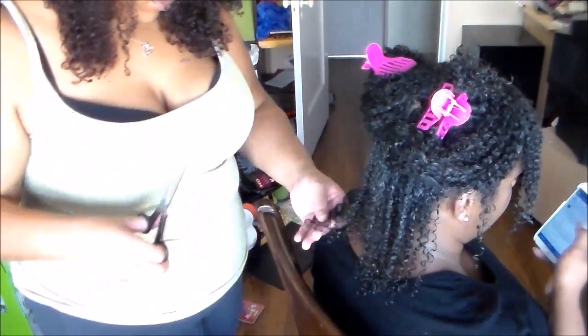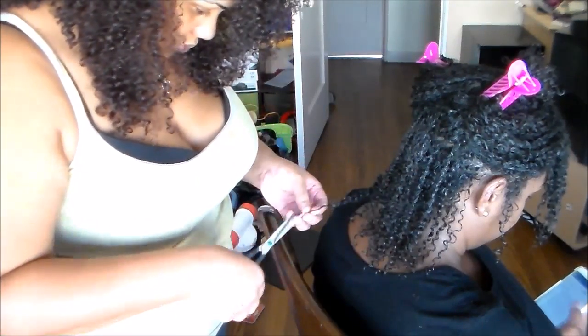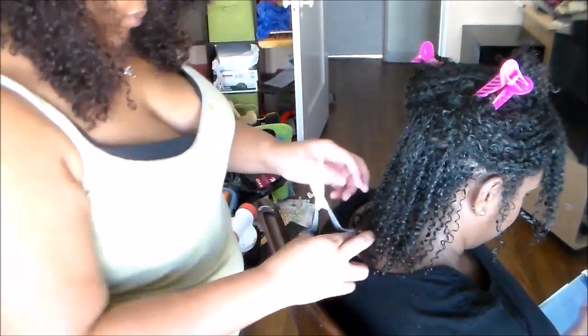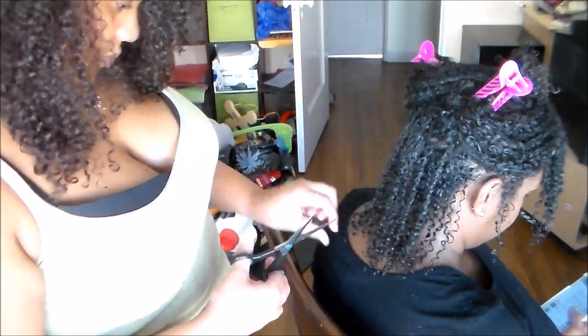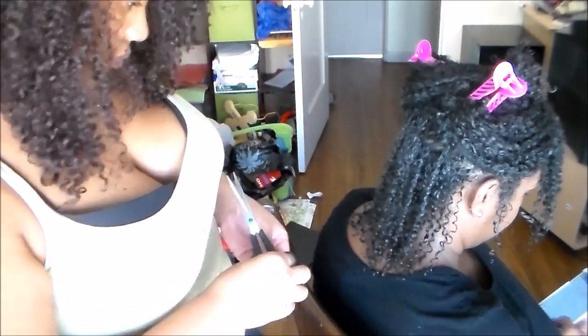So this is it. I follow the same method, if you will, when I do my own trims. I trim it this way in a wash and go state, so I know exactly what it's going to look like, or I'll do a blowout and trim if I want something that's super ridiculously even.